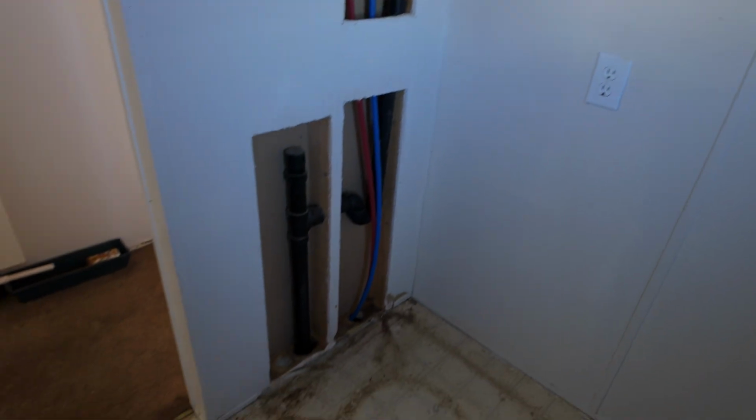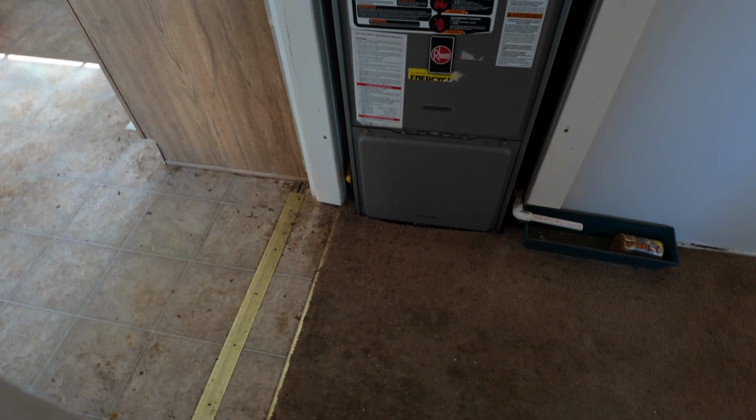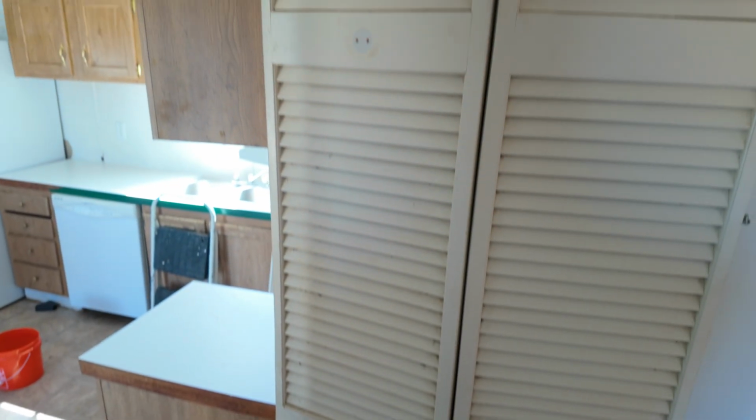I think he's going to replace all this flooring, so we're not going to worry about cleaning that. We do need to clean these floors, scrub them down best we can, which is what we're about to get started on right now. Put the furnace back. Got to vacuum up all that dirt from wiping those down.